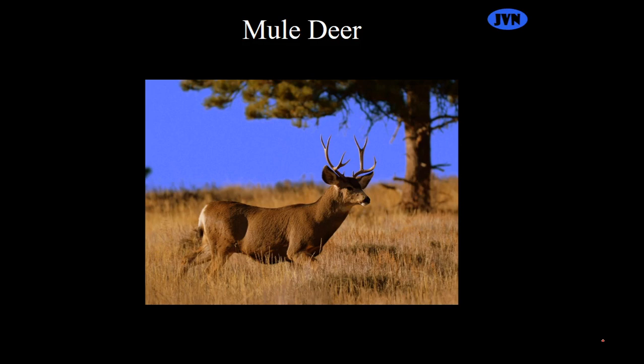Let's talk about mule deer now. So if we focus first on how to identify a mule deer, I'm going to tell you that mule deer got their name because of their large ears. They have big ears like a mule does. But the easiest way to identify a mule deer is by the front or the back. We're going to play a game of heads or tails.